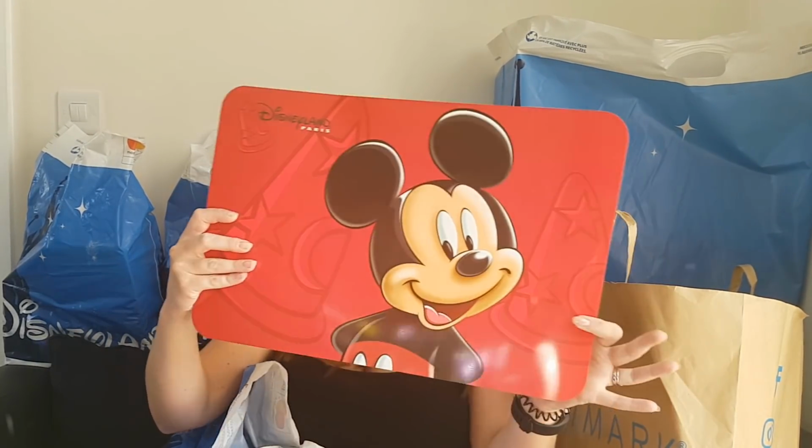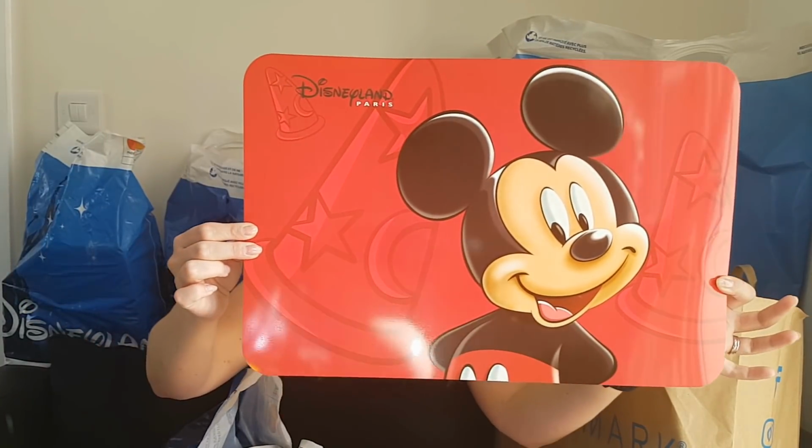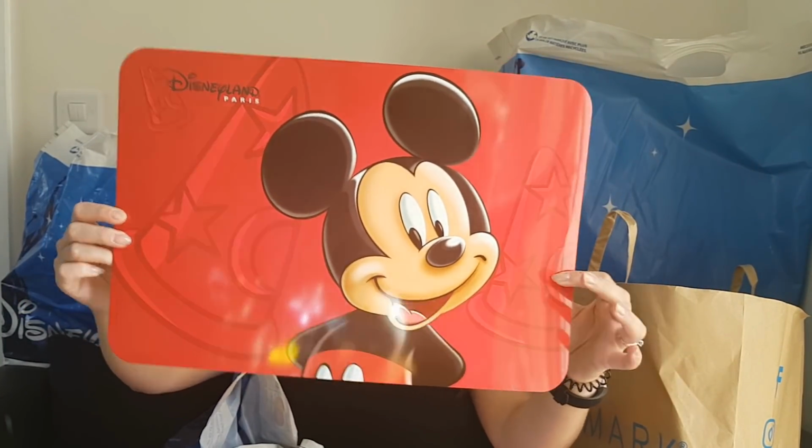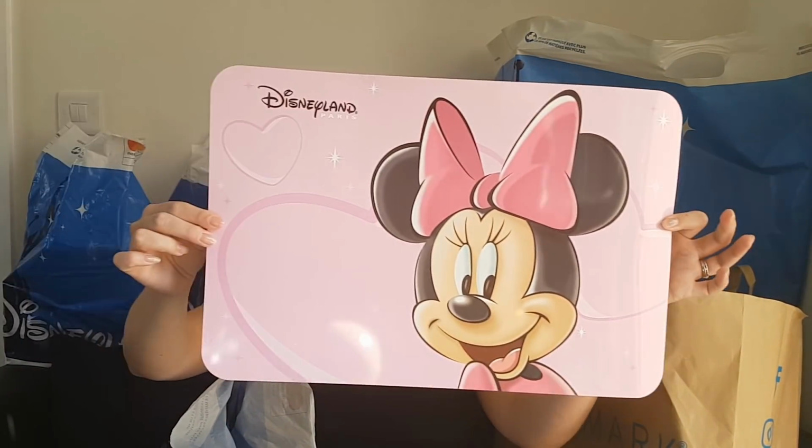Each of the kids have had one of these placemats. They've got the 25th anniversary ones, but with kids you can never have too many. So that's the Mickey one for Jensen. If I could just pop that somewhere where it's not going to destroy everything. And then, of course, Minnie Mouse to go with that for Imogen. There we go. Thanks, Chris.